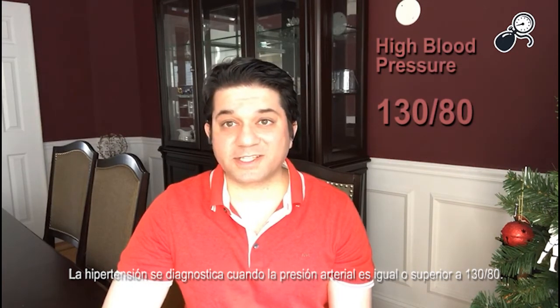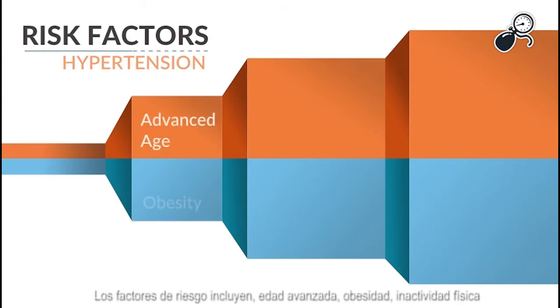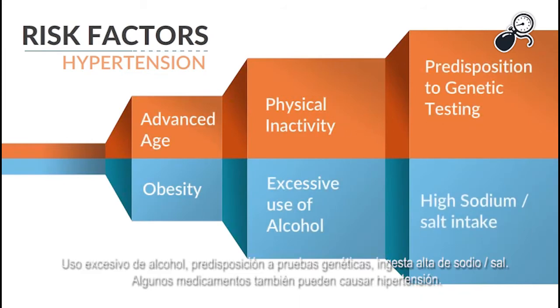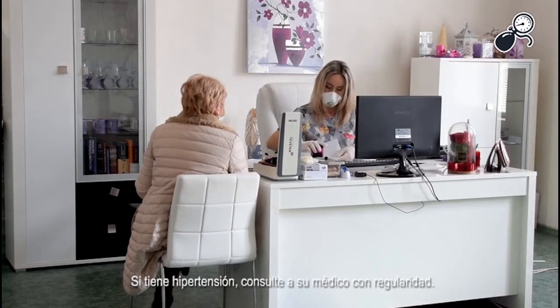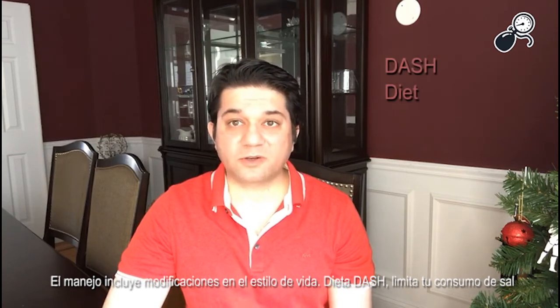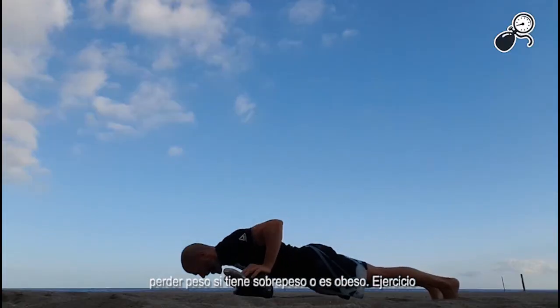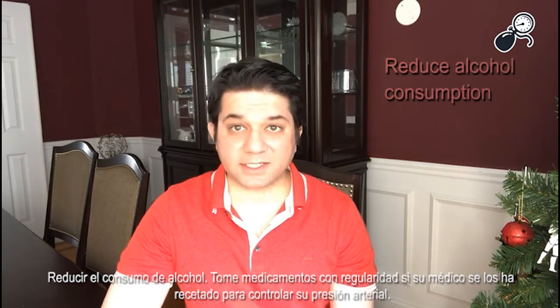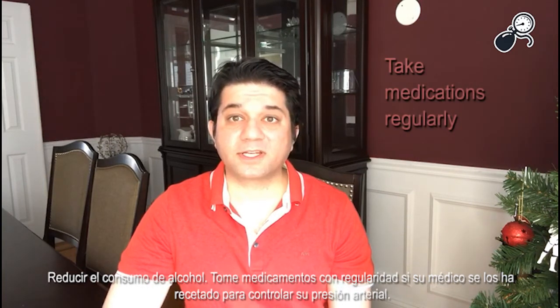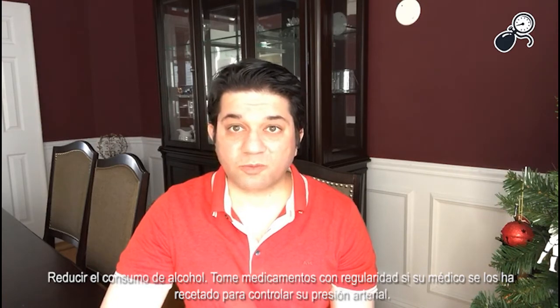Hypertension or high blood pressure is diagnosed when blood pressure is equal to or greater than 130 by 80. Risk factors include advanced age, obesity, physical inactivity, excessive use of alcohol, genetic predisposition, high sodium or salt intake. Some medications can also cause hypertension. If you have hypertension, see your doctor regularly. Management includes lifestyle modifications, DASH diet, limit your salt intake, lose weight if you are overweight or obese, exercise, reduce alcohol consumption, take medications regularly if your doctor has prescribed them to you. This will help control your blood pressure.